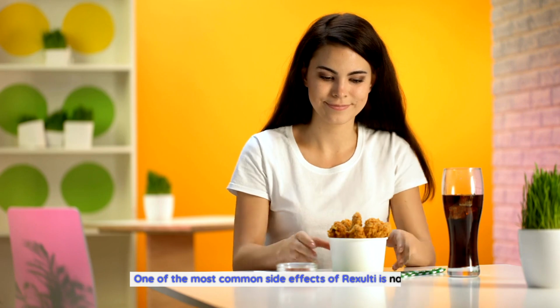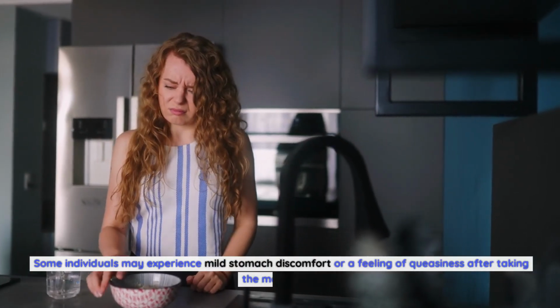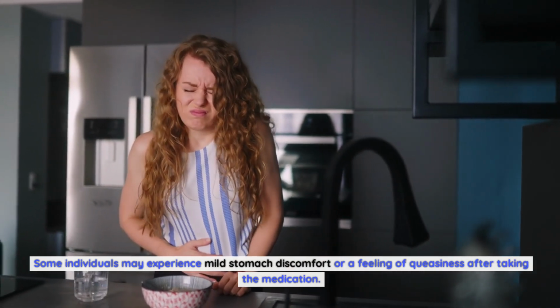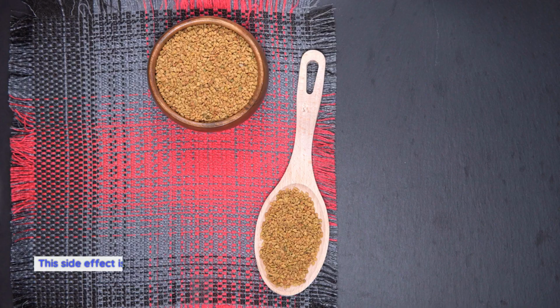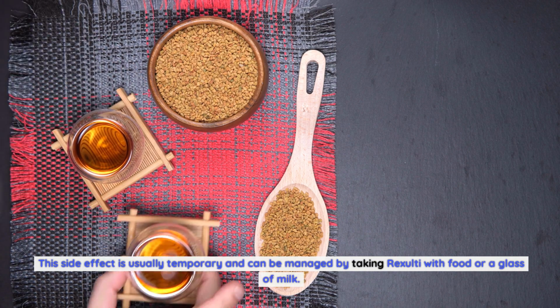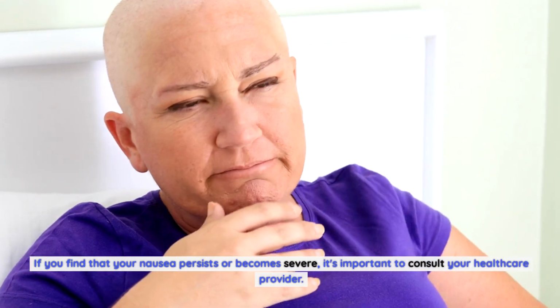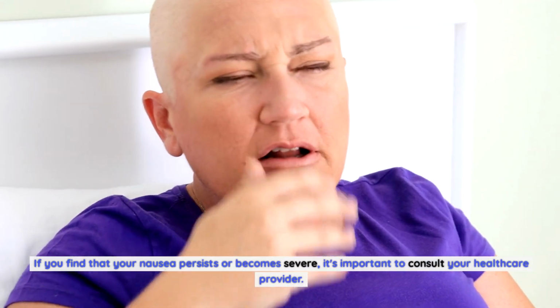One of the most common side effects of Rexulti is nausea. Some individuals may experience mild stomach discomfort or a feeling of queasiness after taking the medication. This side effect is usually temporary and can be managed by taking Rexulti with food or a glass of milk. If you find that your nausea persists or becomes severe, it's important to consult your healthcare provider.